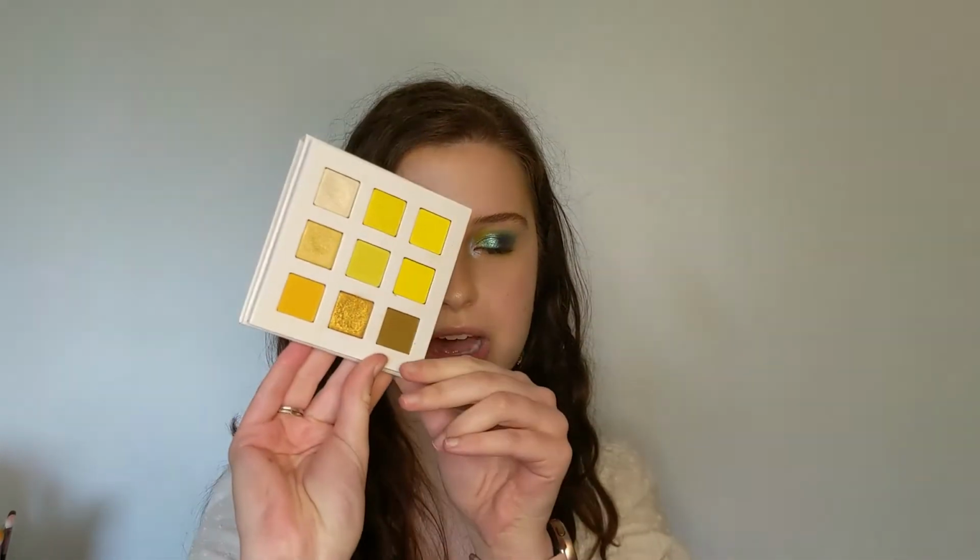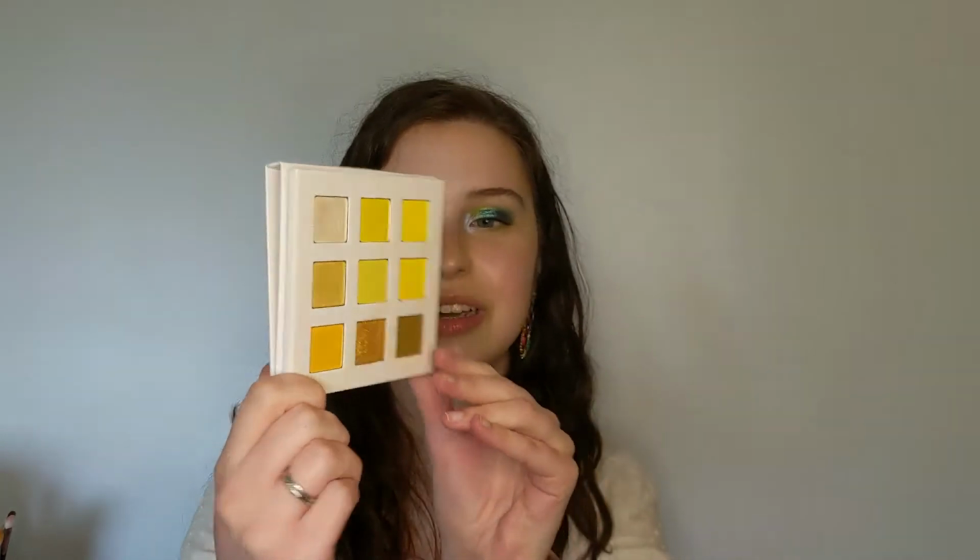So first up, we're gonna talk about my Midas Cosmetics Lemonade palette. The packaging on this has changed. I bought this, I believe, last spring, if I'm not mistaken. I don't exactly remember, but this is the old packaging. It's a beautiful palette. I love it. It's just full of yellows. Like the name implies, lemonade, bam, look at all of these yellows. So we have every shade of yellow you could ever want.